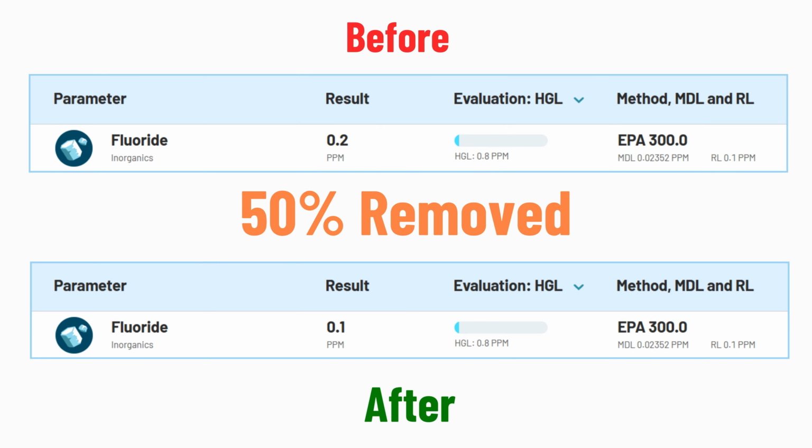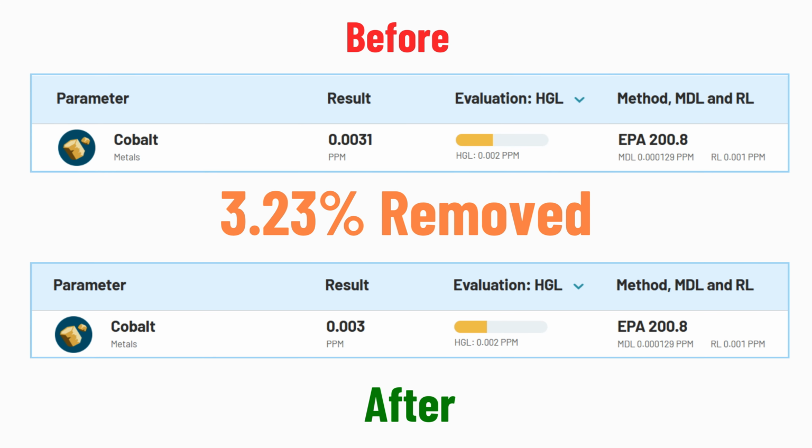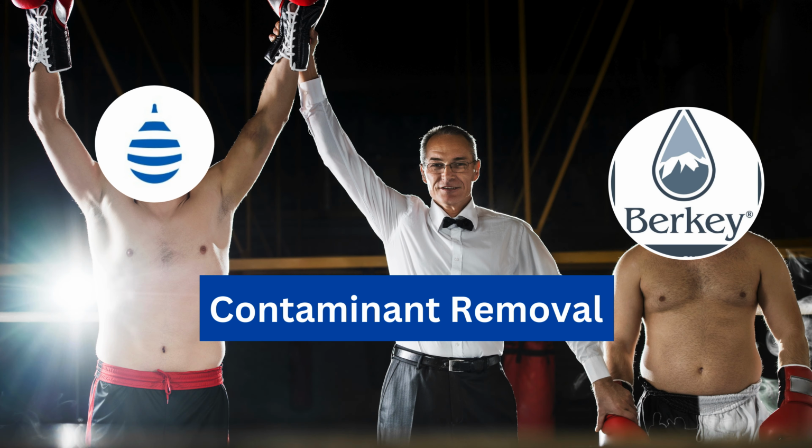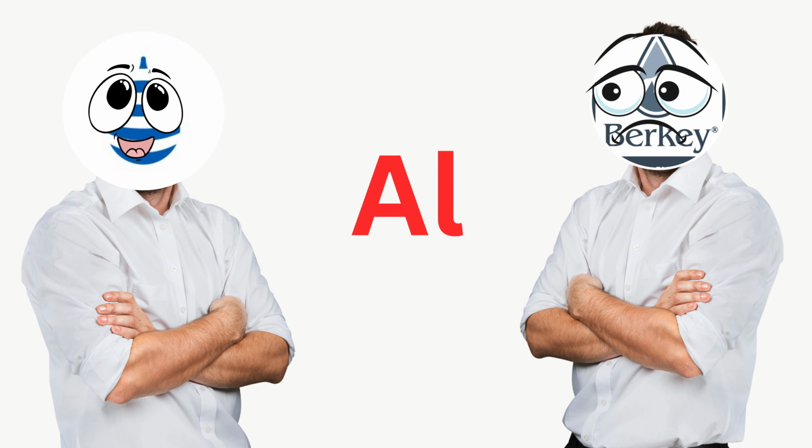Still, it can only remove 50% fluoride. It can only remove 3.23% of cobalt. Clearly Filtered wins this round as it can remove fluoride and doesn't add aluminum to water.